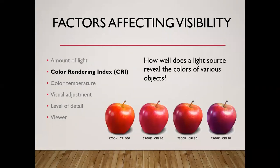And you want to see all of the colors possible, no matter what light level you achieve. This can be described as the color rendering index, or CRI. You can see how the colors visible in the same apple diminish as the color rendering index goes down.